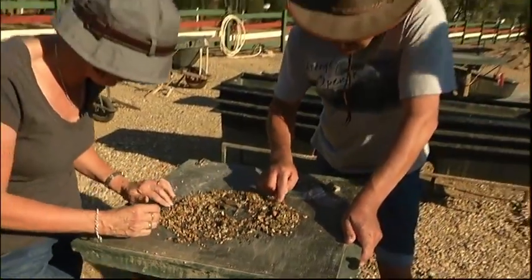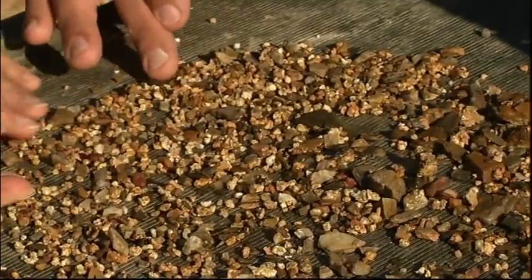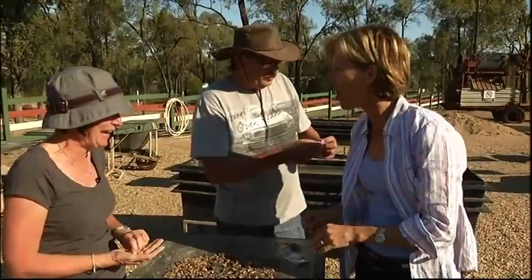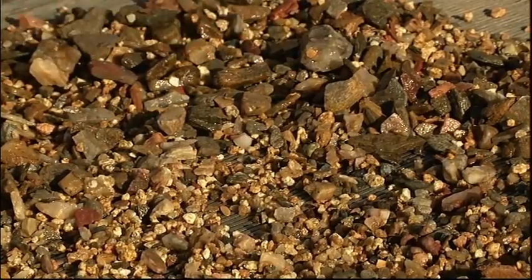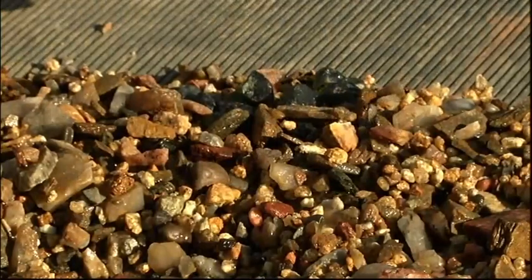Hey, are you having any luck over here? Little ones, lots of little ones. Really? Well, that's inspiring. Tiny ones. Hey, are you finding you're getting a little bit addicted to it? Like you go, oh, look, that's our last bucket. It's great fun though, great fun. Fun indeed. Made all the more exciting because anything you find is yours to keep.